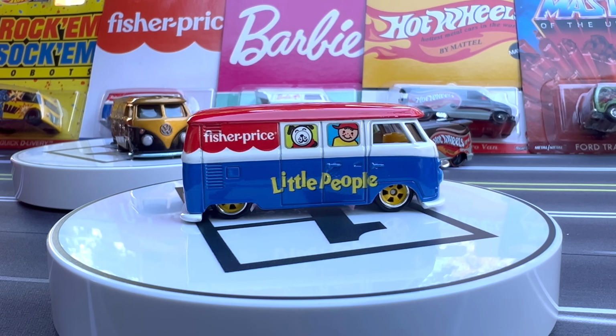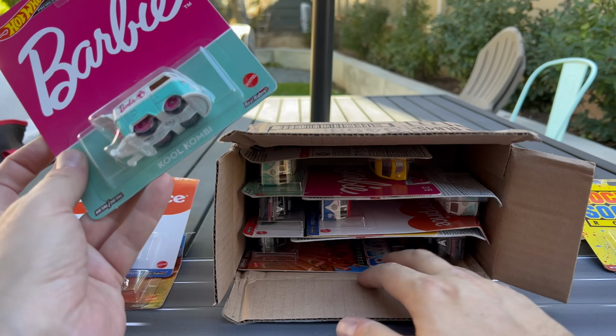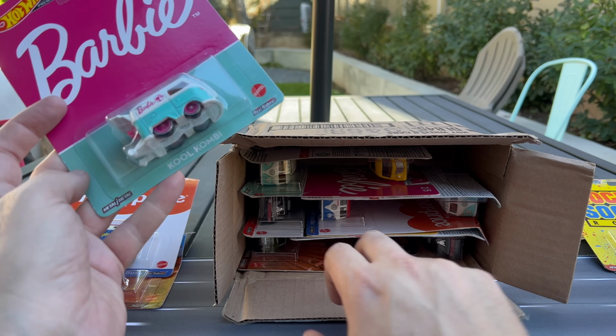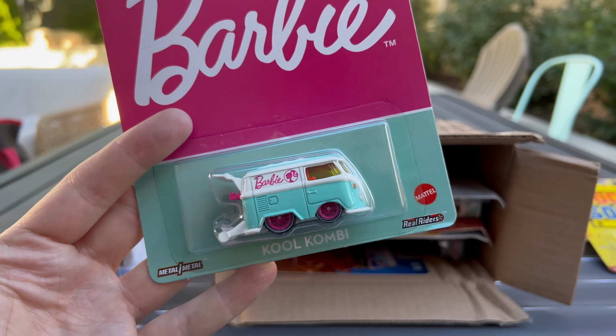So is that going to be the most popular, or is it going to be the combi? Let's get this, look at that. I think is this our one survivor? Maybe this one survived that card. Nope. Kind of. Nope. Yeah, this might be our one survivor. Barbie is the theme. This is the cool combi.